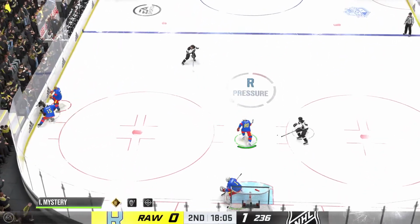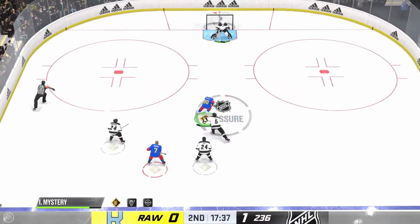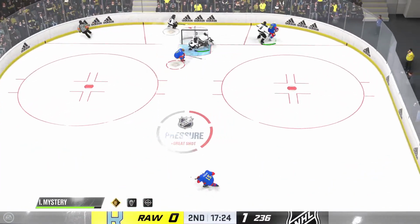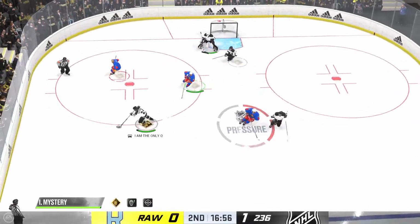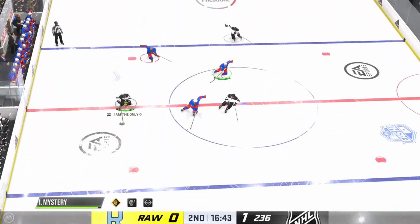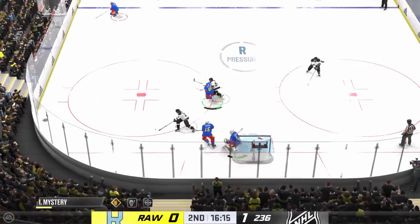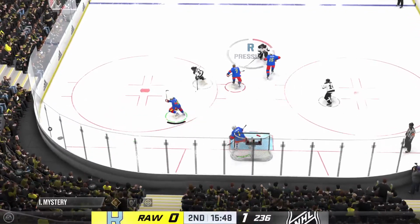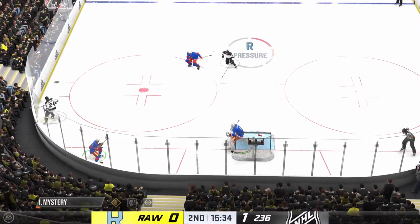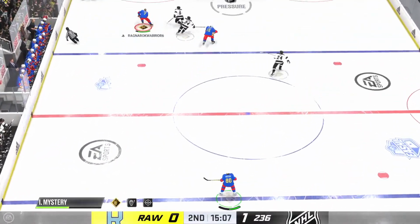Takes a shot. Too much congestion in front. Ontario's one-on-one with the goaltender. Oh, denies him on the play. And this is a great play by the tender to it. Here we go. Two-on-one. Stops and pops and explores his options. Ontario's got the puck. Moves it. It's a two-on-one.